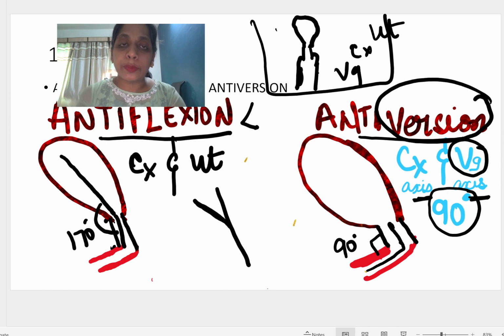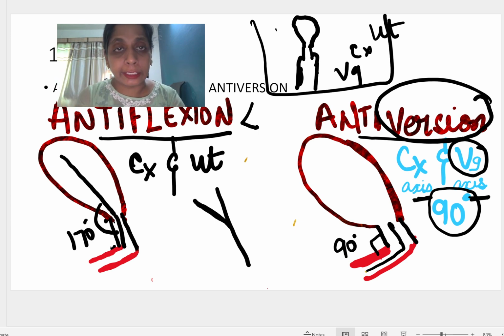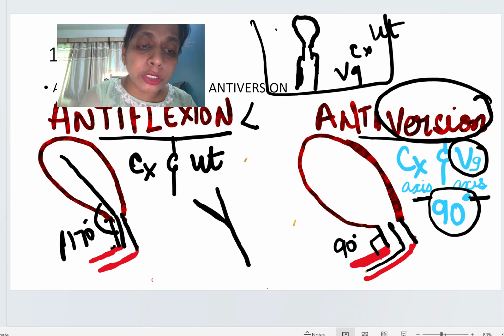Now, what is the advantage of this angulated uterine axis? Can anyone tell me what would happen if the cervix, uterus and vagina were in a straight line? If they had been in a straight line, gravity would have acted more. Now when they are angulated like this, the pressure or the mass of the uterus is borne by the nearby organ.